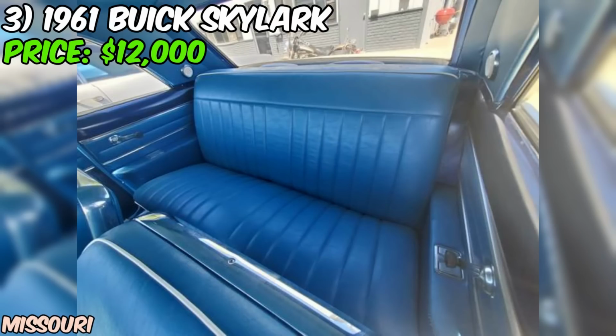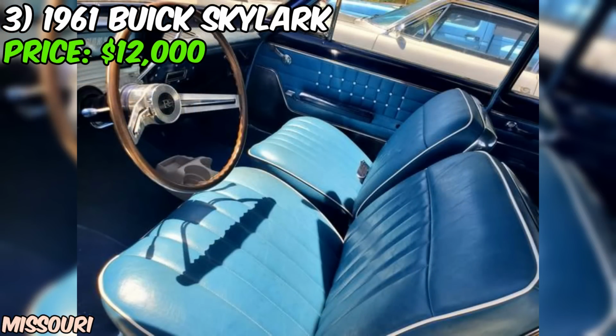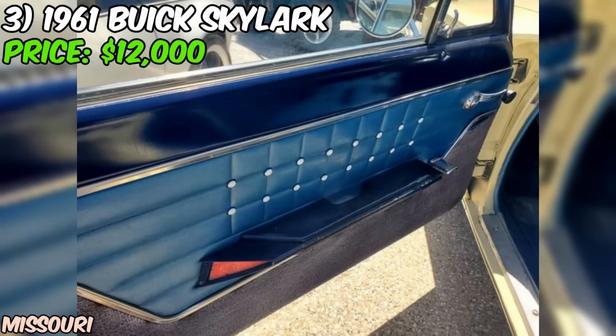This classic beauty is a true testament to American automotive design and engineering, and it's got some seriously cool features that make it stand out from the crowd. First off, let's talk about that stunning yellow paint job. It's the kind of color that just screams, "Look at me," in all the right ways.